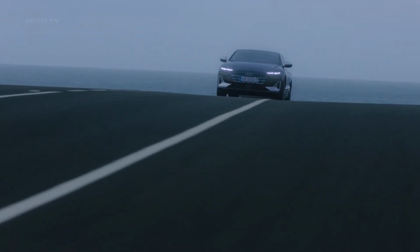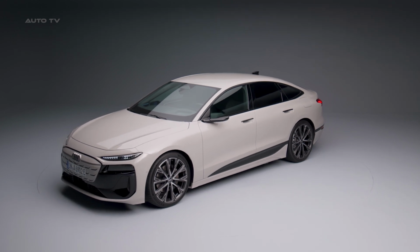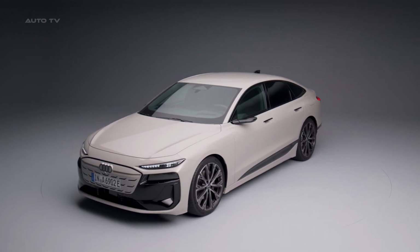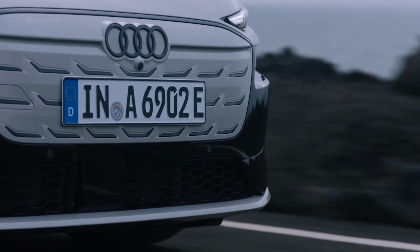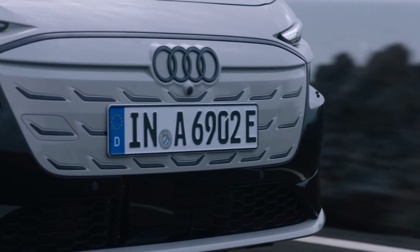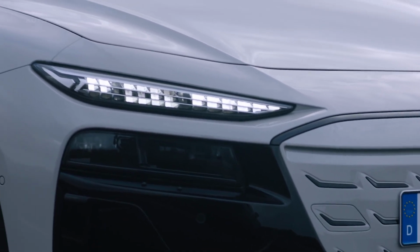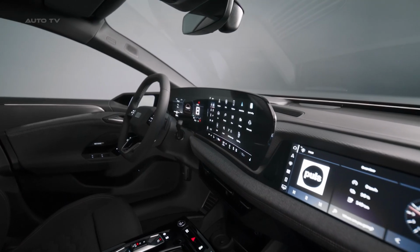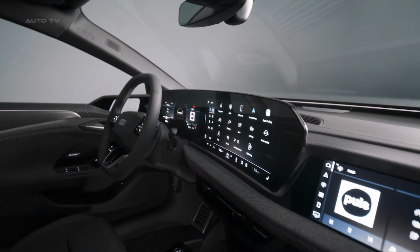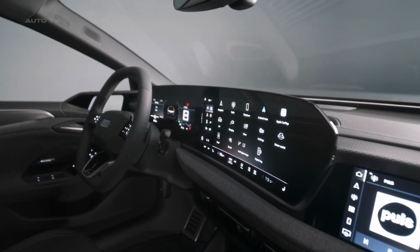One of the most impressive aspects of the A6 e-tron is its regenerative braking system. Audi claims it can handle 95% of everyday braking needs, recuperating up to 220 kilowatts of power. The system uses both axles for regeneration, with the rear axle handling minor braking maneuvers for maximum efficiency. Drivers can choose between two levels of regeneration using the steering wheel paddles or select B mode for near one-pedal driving.